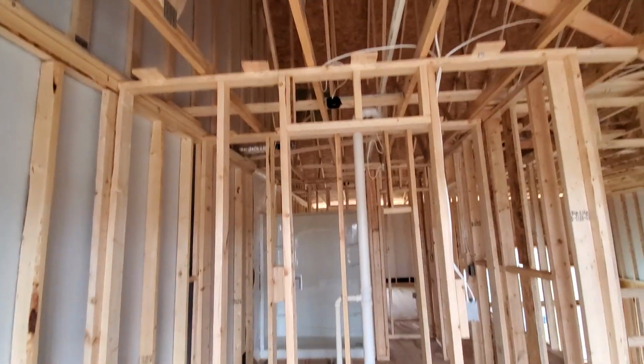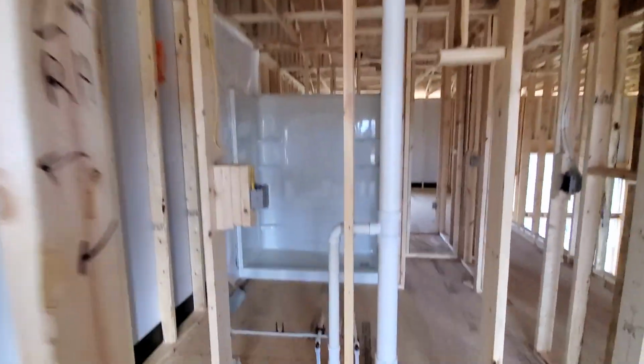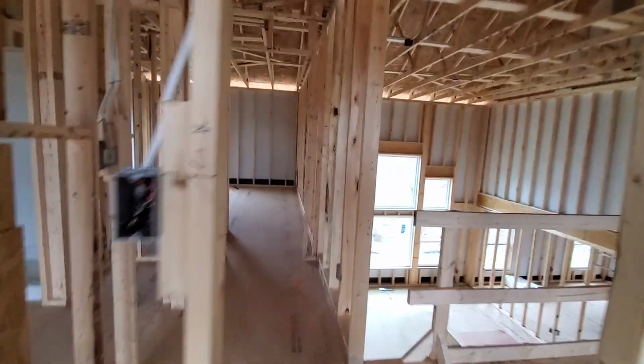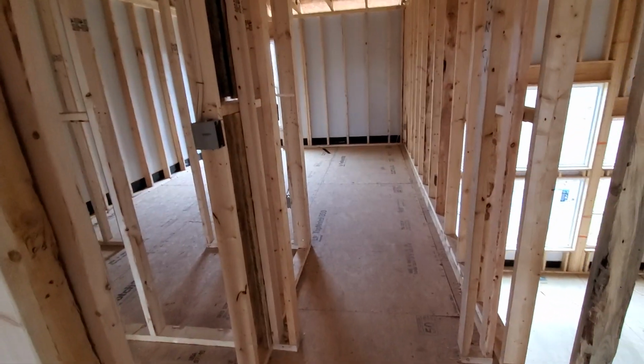There's another outlet here. You got more wiring up here. You got a light here, and this is a closet here. So there will be a light in the closet, what it looks like here. Little closet. And then we're going to move to the little hall. This is a nice long hallway.